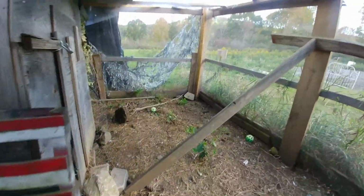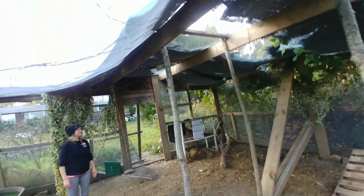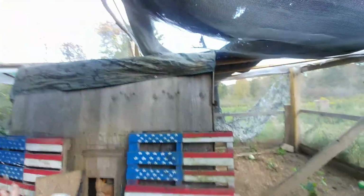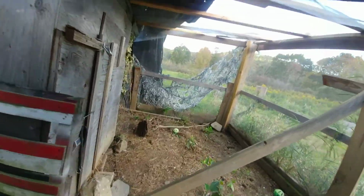And just kind of over time, like we had a nice little roof plan, the tarp got ripped with wind, and the thing is just a total mess. But their coop is a solid, safe structure for now. So, there's one successful aspect to this.